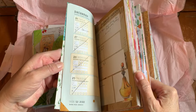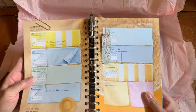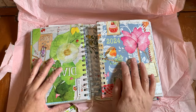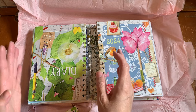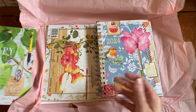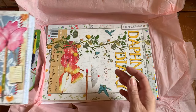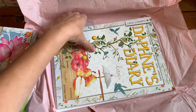I haven't been making it fancy, and it's in my bedroom all the time, and I always refer to it. I can't remember dates, things I have, appointments, functions. I have to write it down. If it's not in my diary, my planner, my whatever you want to call it, I will not remember. So let's see what we have here today.